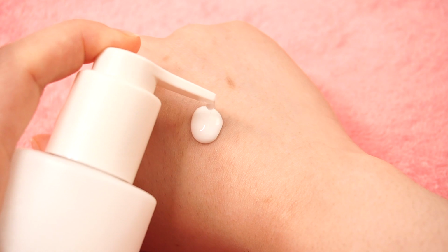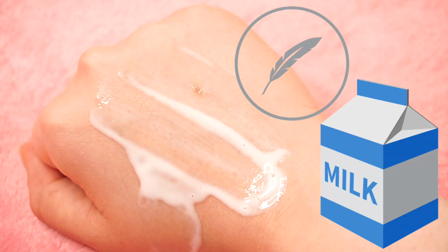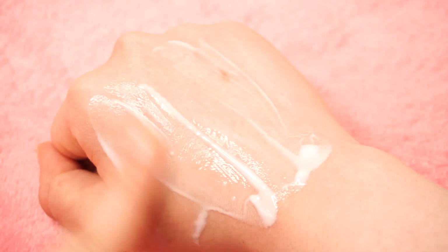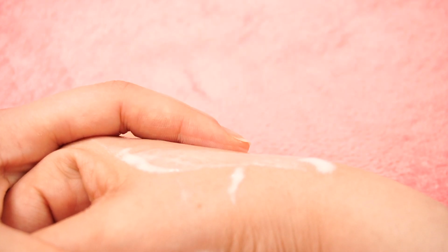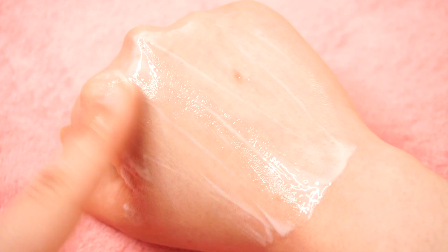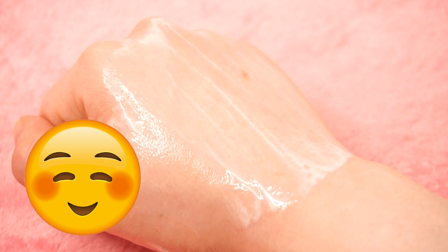When swatching, you can see how lightweight and milky this cleanser is. It simply runs down the hand. It definitely has that oil type shine to it. It's not sticky or tacky either. It almost feels like a cleansing balm after it's melted. It's soft and pleasant to rub around the skin.